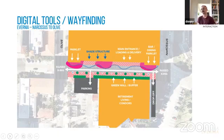So this is the most constrained block within the Datura and Evernia study corridors. So available space is a bit less of a thing here. So we had to think creatively about how to create enough space to invite people to linger on that north side while still allowing a generous sidewalk on the south side of the street. And so the idea was really to create small parklets along the north side.